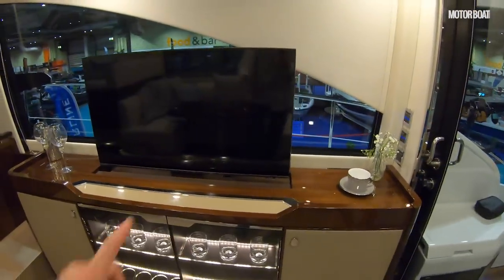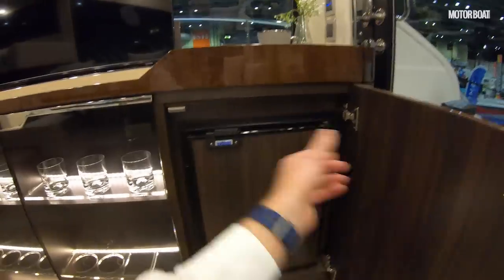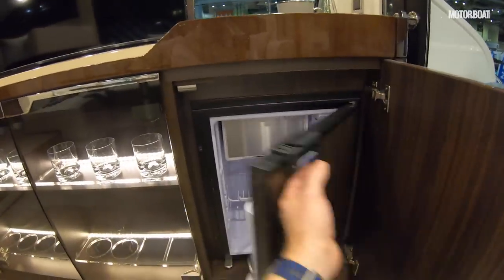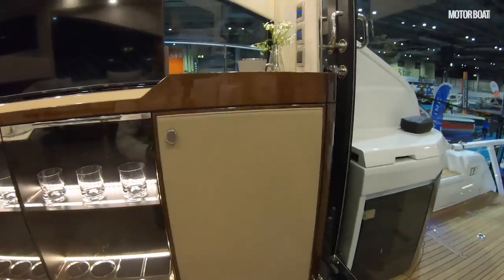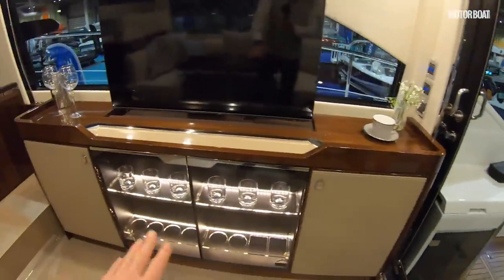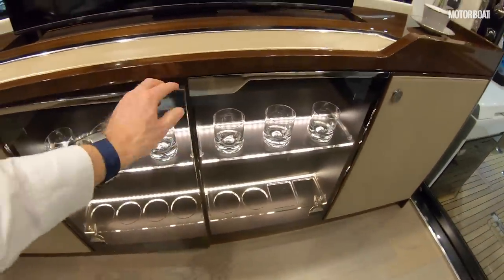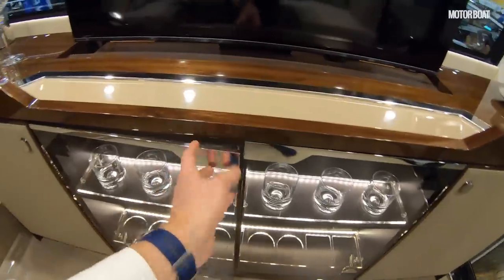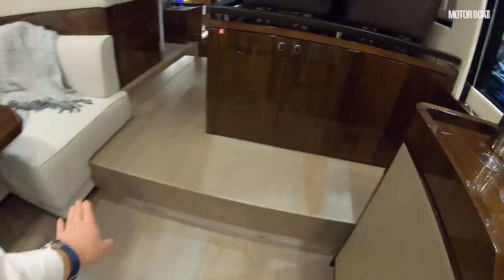High-low TV over here, that drops down into the cabinet. Lots of storage here. We've got a small fridge there, so you can keep your drinks cool. Works equally well for indoors or the cockpit outside. Lovely kind of display area for all the glass. They just pop open. And more storage under there. Now, quite a big lip there.